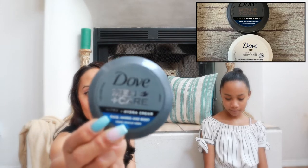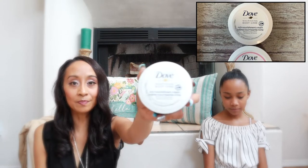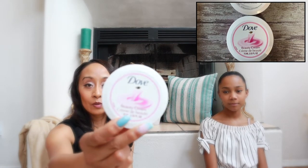And then I was really excited because I found these Dove face, hands, and body cream. And I really like the Dove brand. And then I also got just a rich nourishing cream. And then we got another one that is the pink body cream. So I was really happy that I found this because these are pretty expensive, like if you go to Walmart, but they were all a dollar.